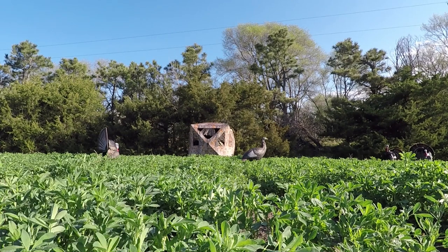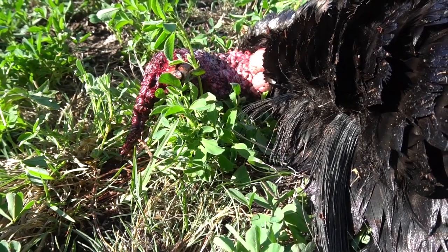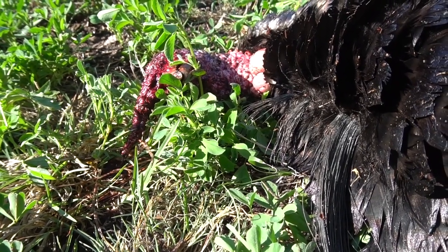Luckily I was in my ground blind and it had an opening, but it wasn't quite open, so I had to kind of shimmy it down with my gun barrel. And I mean, at that range, he was close enough. I don't know if it would have been extremely bad if I missed him. I'll just say that. But nice tom. First multi-bearded tom I've ever shot. I didn't even see the other two beards until I got up to him.